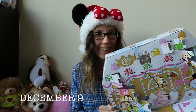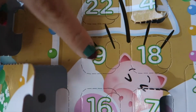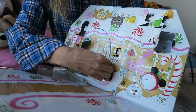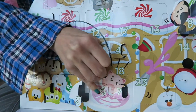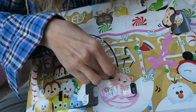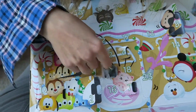So it's time to open December 9th. Let's see, where is it? Looks like it's one of the little ones. I think these are the tiny Tsum Tsums. Let's see. What's in there? That one's kind of stuck. Oh, wait, did I accidentally pull? Is there two in there or did I accidentally pull from another box?